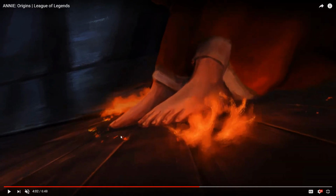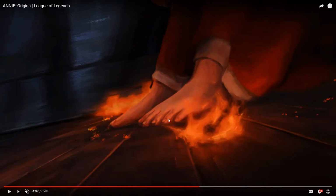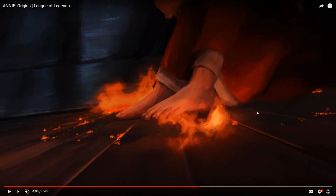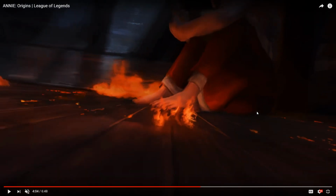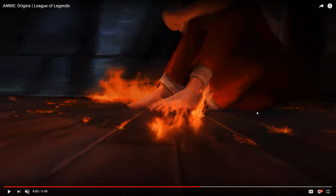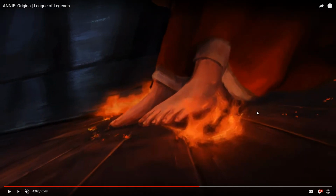And interestingly, the little embers that you can see climbing around her feet there, look how their motion isn't quite synchronized with the rest of the flames either. In traditional animation, this is the kind of thing you would do in order to make the scene appear to be more real, more chaotic, more unsynchronized than it really is.